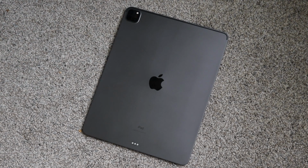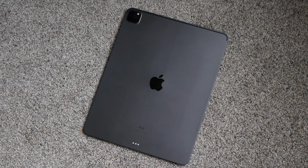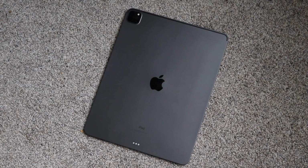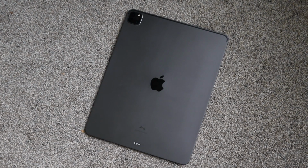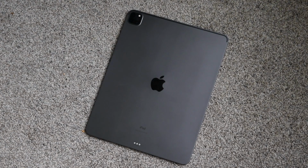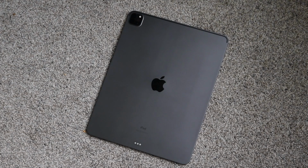And on the back, this is where things started changing up a little bit from the 2018 model to the 2020 model. You were getting that flat back, you were getting that Apple logo right in the center. But if you look, the camera module actually ended up changing a little bit. So this is where, and if you look at the current iPad Pro still, they still kind of have the same type of camera layout.